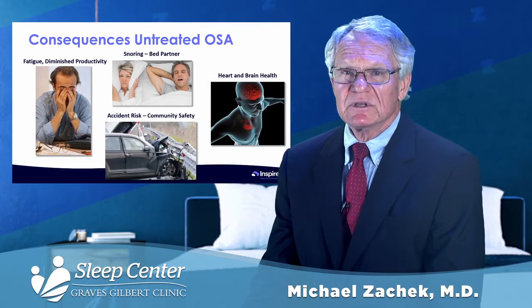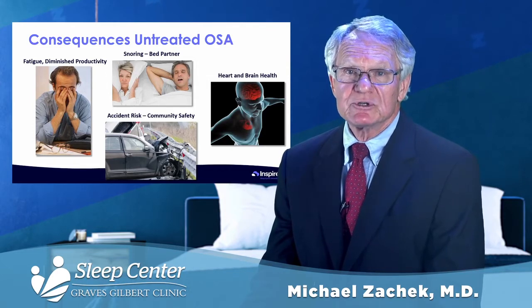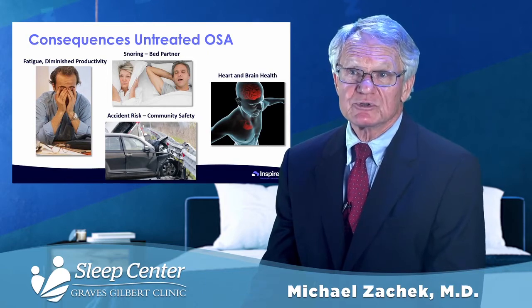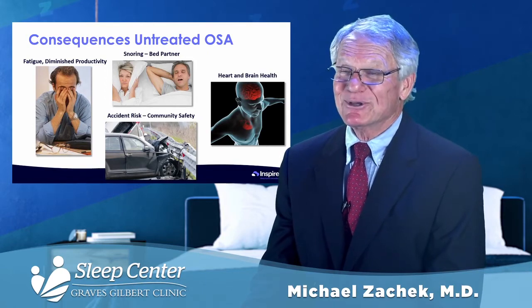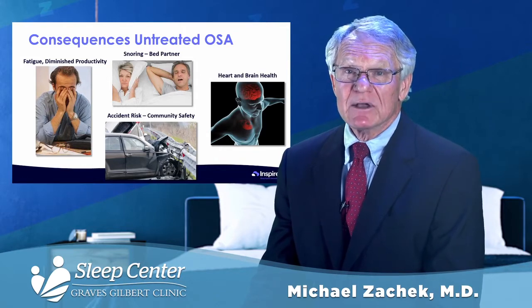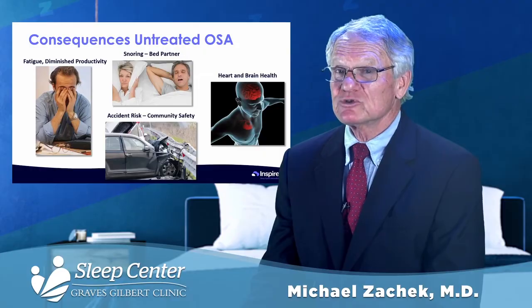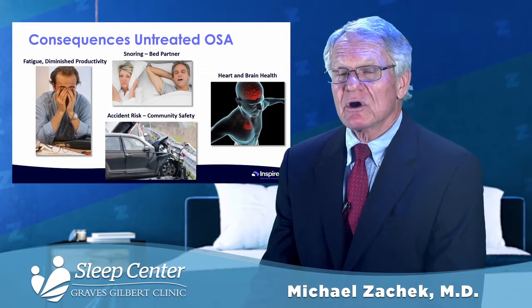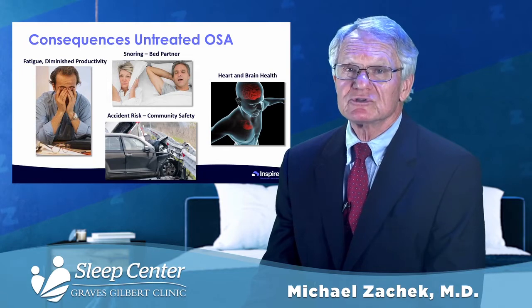All of these types of things are consequence of sleep disruption, and sleep disruption is one of the common consequences of obstructive sleep apnea. Sleep apnea can also disturb the bed partner, and as the slide depicts, the spouse that's sleeping next to the snoring individual doesn't get good sleep either, so it can be a real family problem. I have some patients who simply can't sleep with their spouses because of the noise they make. But most importantly and most significantly, we see tremendous cardiovascular consequences due to sleep apnea.